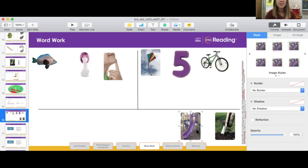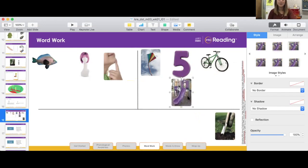All right, the next two, I want you to try all by yourself, all right? So the first one is slide. Do the roller coaster. What's the middle sound? Is that the short sound or the long sound? You should have said slide. The middle sound is I, that's the long sound.